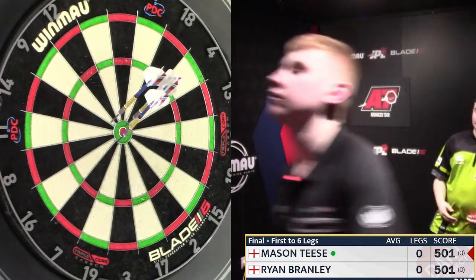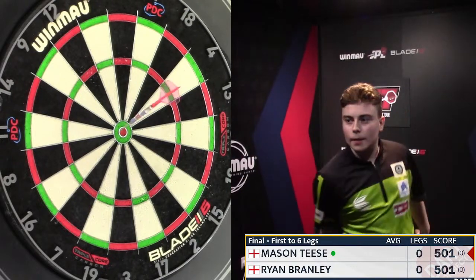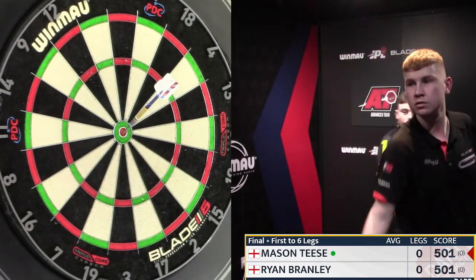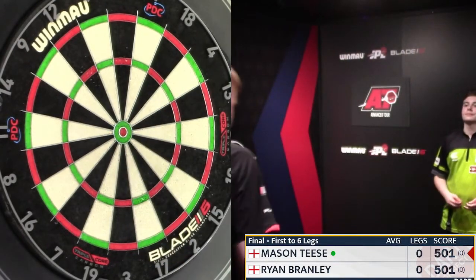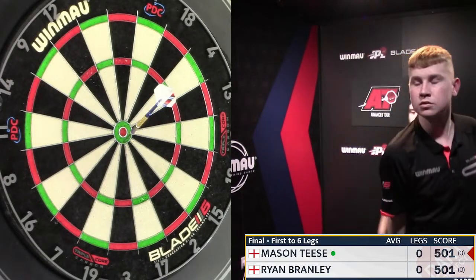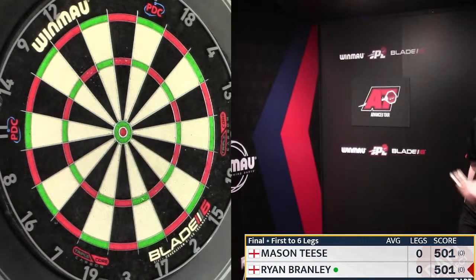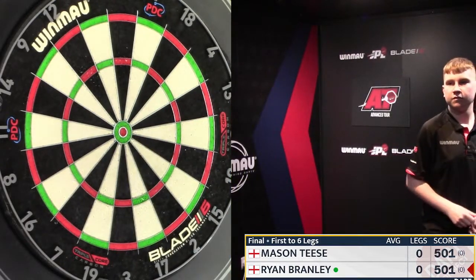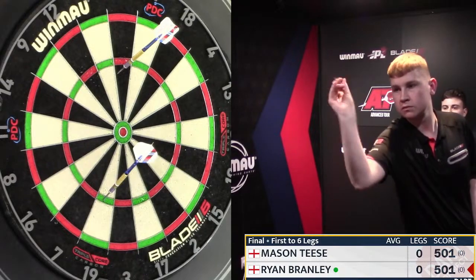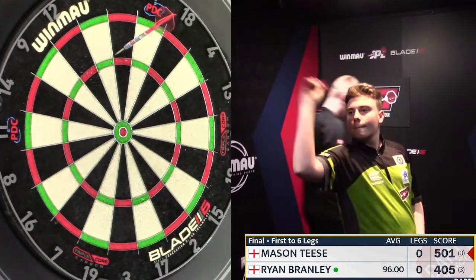Both players putting the finishing touches on their preparation. The best of 11 legs for the final. Ryan's been here before in Event number 1. Can he go one better in the second event? Both matching strides with impressive bullseyes. And it's the man from the northeast to get us underway. Ryan Branley taking on Mason Tees.